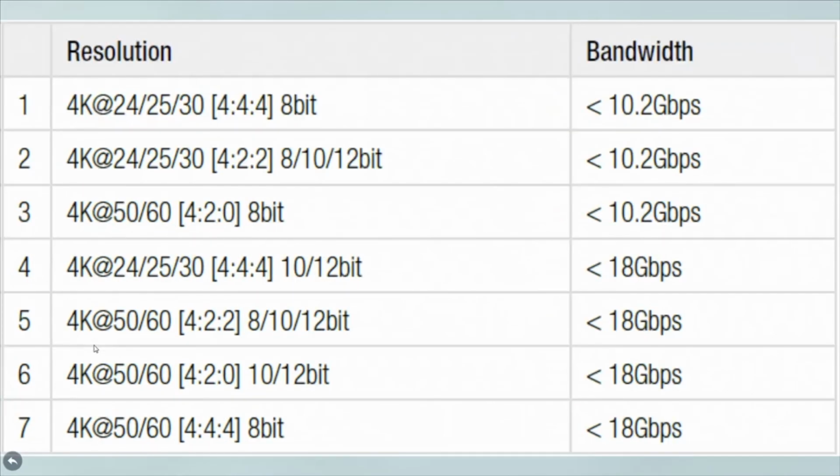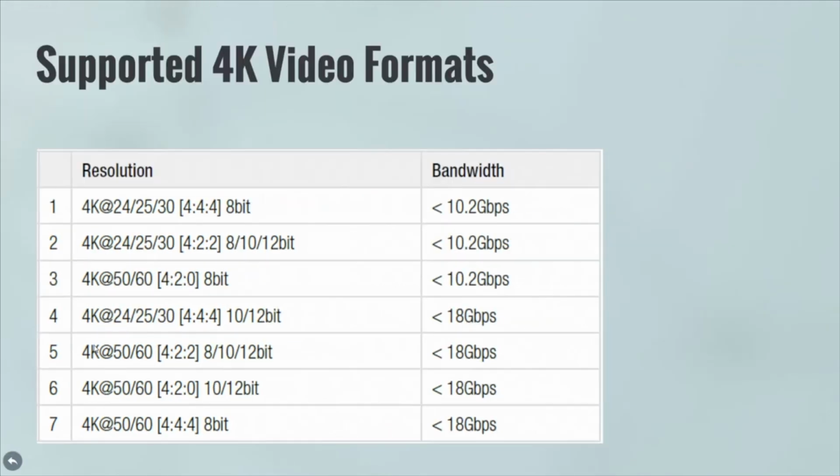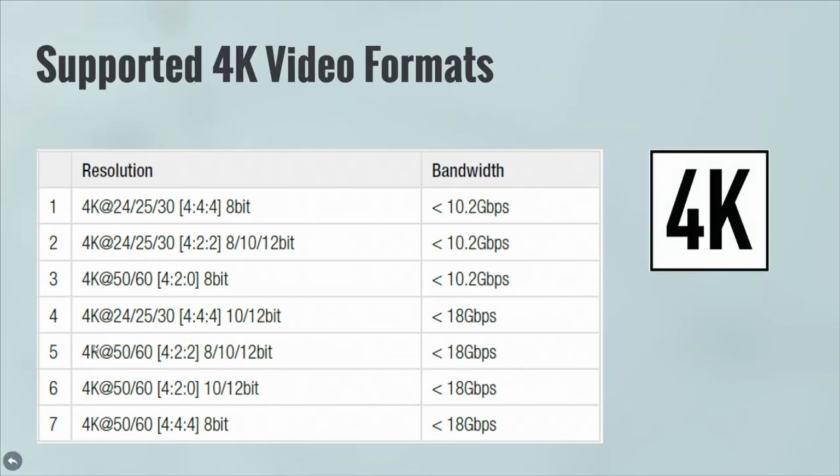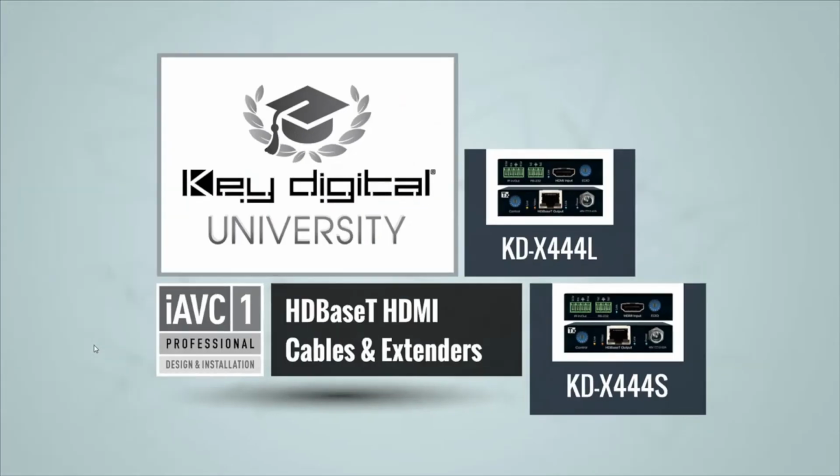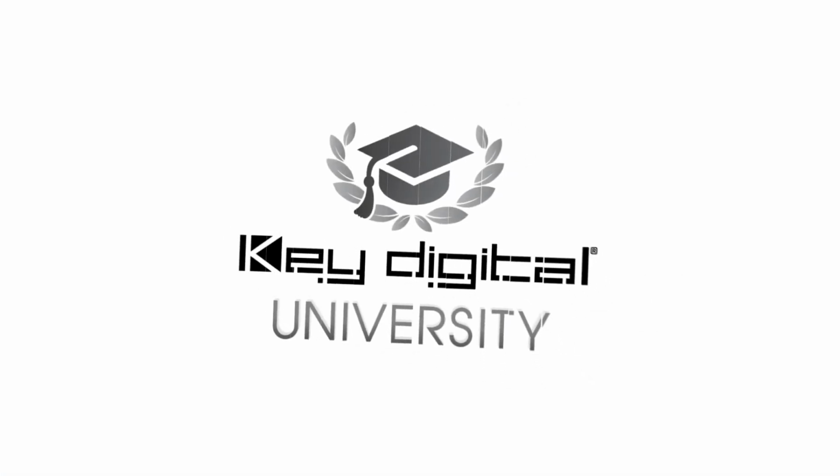X444S also supports a full 18 gigabit per second maximum bandwidth, ensuring that your entire infrastructure of your system meets the requirements of the latest and greatest video system integrations.